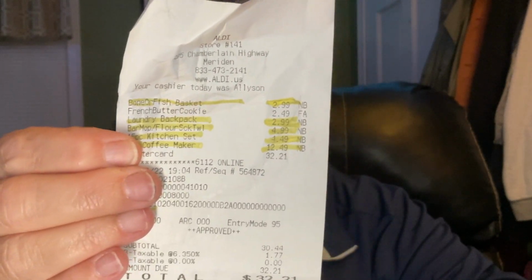First one on this list, $2.99. So I thought that was awesome. So the cat toys will go in here. It's pretty big. So that's cool and solid too.